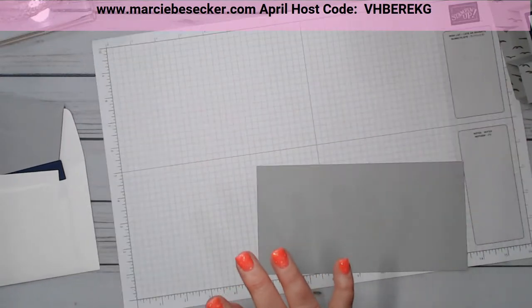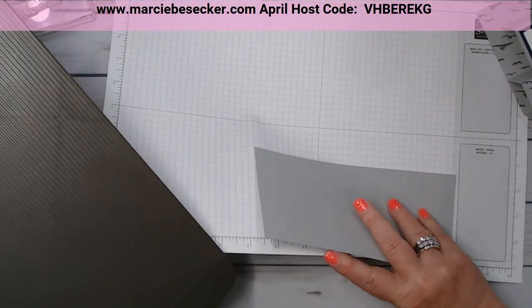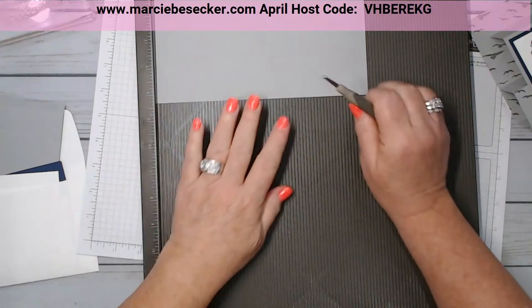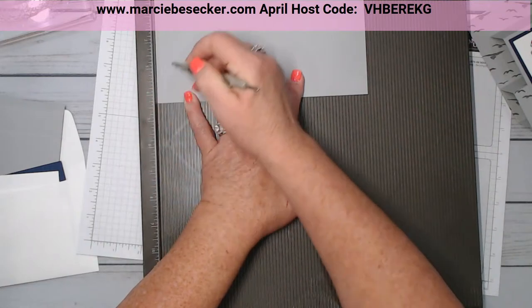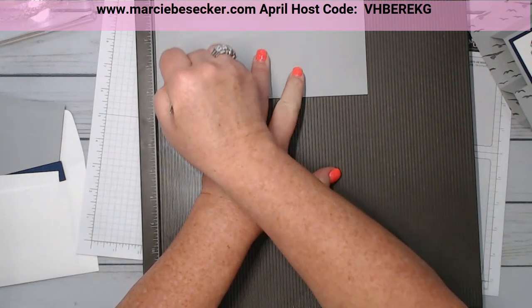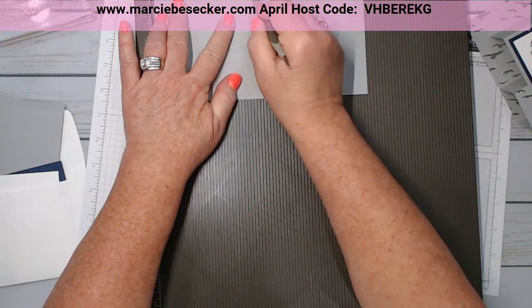So let me get my scoreboard. Oops, that was my vertical one, not my horizontal one that went kind of crazy. Okay, so here we go. We're going to score at 3/8. Again, this will be on a PDF, so don't worry. 3/8, 1 3/8, 2 7/8, and 3 7/8.